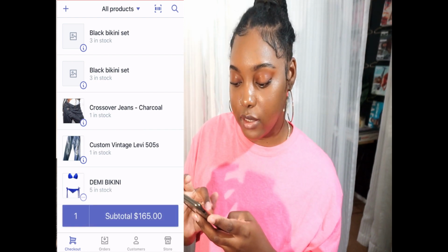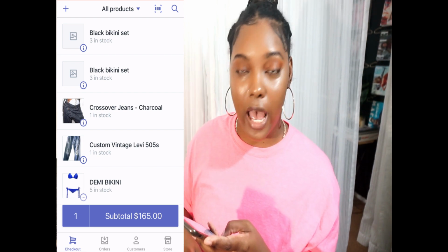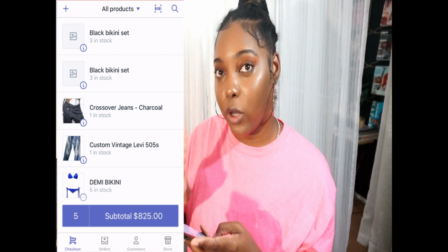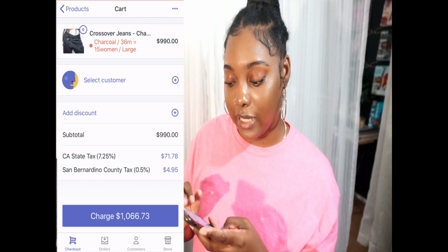So you just tap it and see the subtotal says 165. Say multiple people bought them. You just tap it a bunch of times, however many times that one customer wants to buy it. And then you click on subtotal and see the total is like 990.